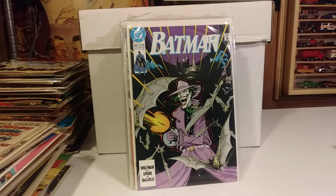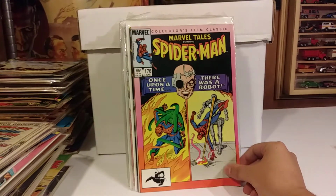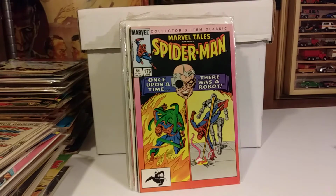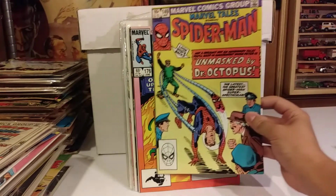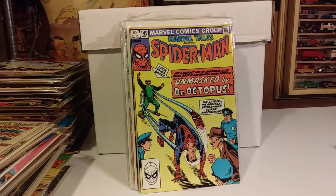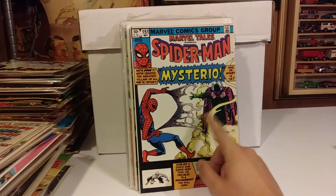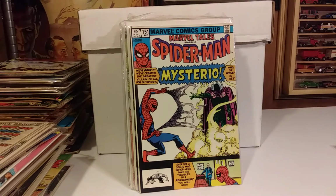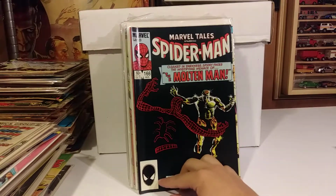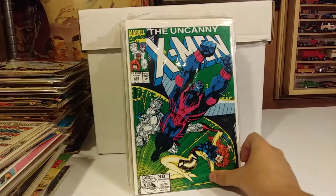These are things that I picked up that probably don't have a ton of value, but I like them, maybe because I can't afford the actual copies, but all these Marvel Tales, kind of the retelling of the original Spider-Man stories. This one's one of my favorites here, the Mysterio. Love that cover work, that artwork on there. We got the Molten Man. These books aren't too valuable, but they're so cool, especially when you don't have the originals to look at. Here's an Uncanny X-Men.